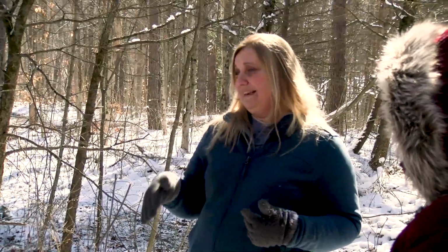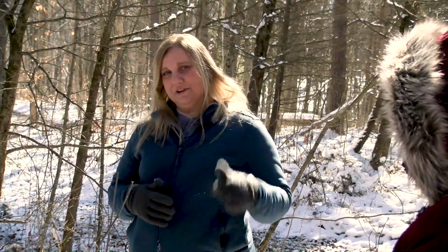So the buckets on the trees are just going to be here until Monday, 10 a.m. It's all coming off. Yeah, we're done. That's it. We tapped our trees on February 4th.